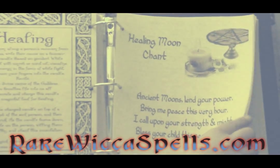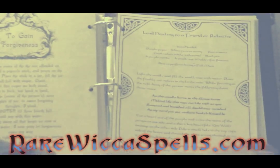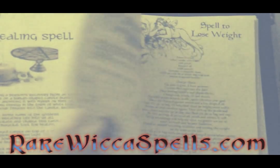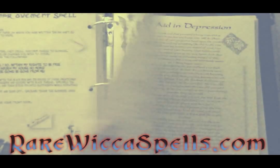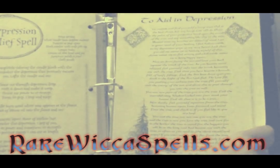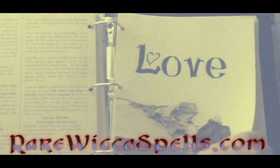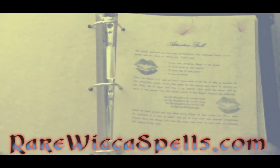Tons of options. Many of these spells have been passed down to me from my family. I'm a third generation witch. I've been practicing well over 25 years. And this is only a fraction of the pages and rituals that I have. And it brings me great pleasure to share these with others all across the world and enhance the energy and power that this collection contains.